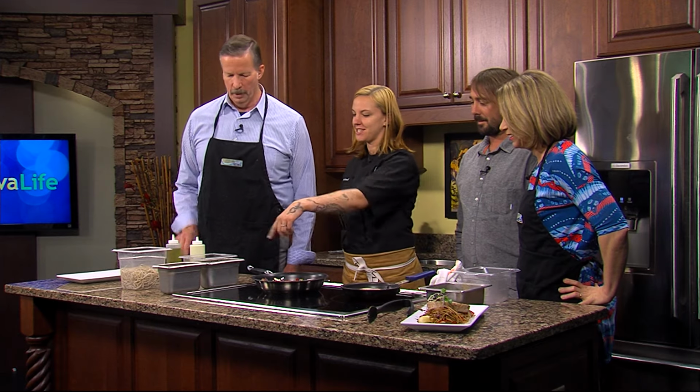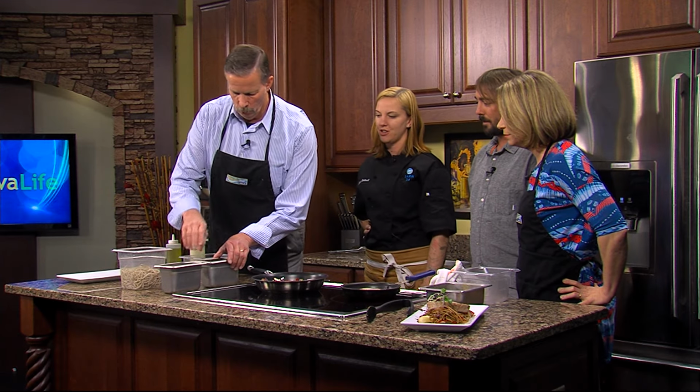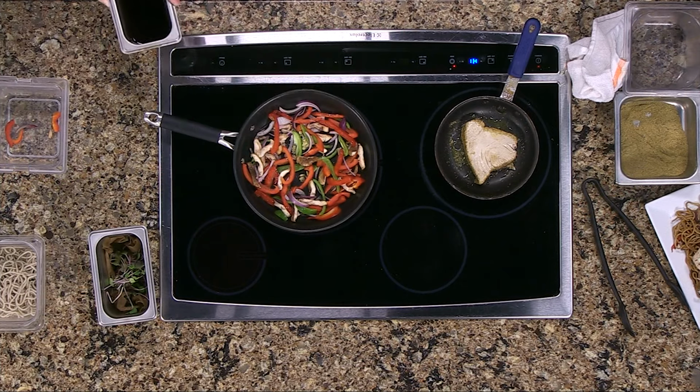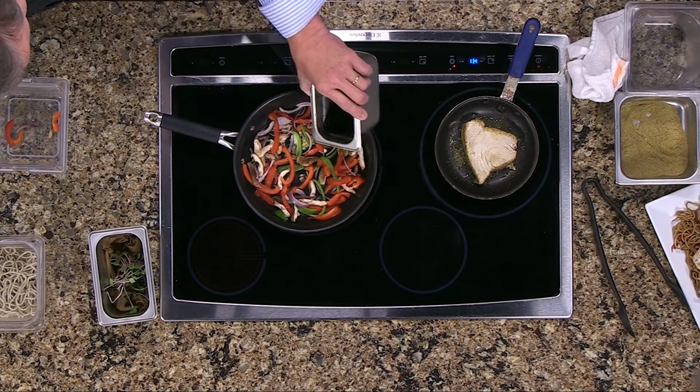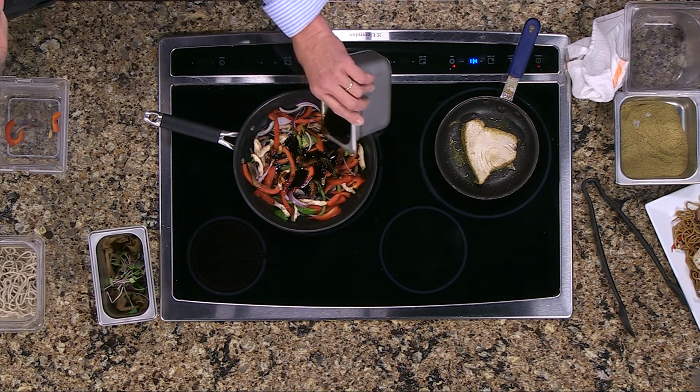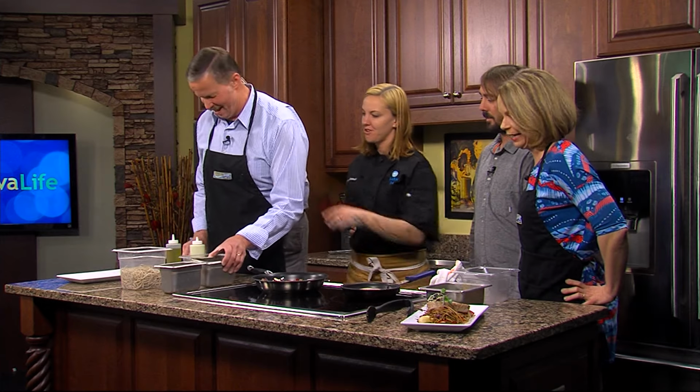So you can go ahead and get this citrus soy sauce in there. There's lots of fresh ginger and garlic in that as well. We'll add that to our vegetables. About 2 tablespoons. I'll tell you when. If you don't tell him, he'll pour the whole thing in there. A little bit more. I like it a little saucy. There you go. And then we can throw your noodles in too.